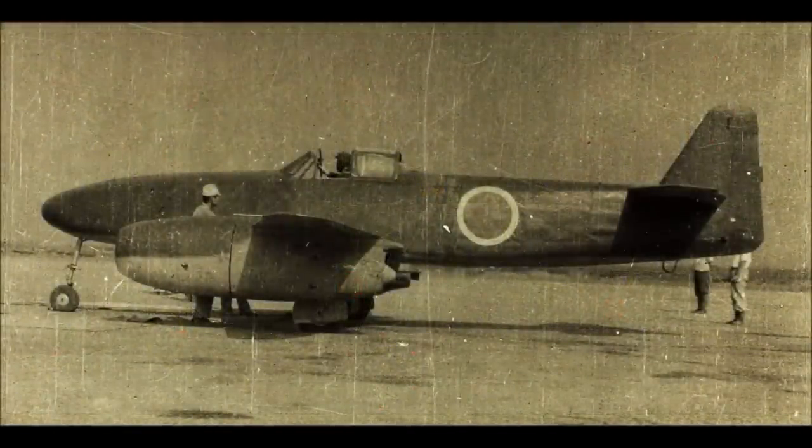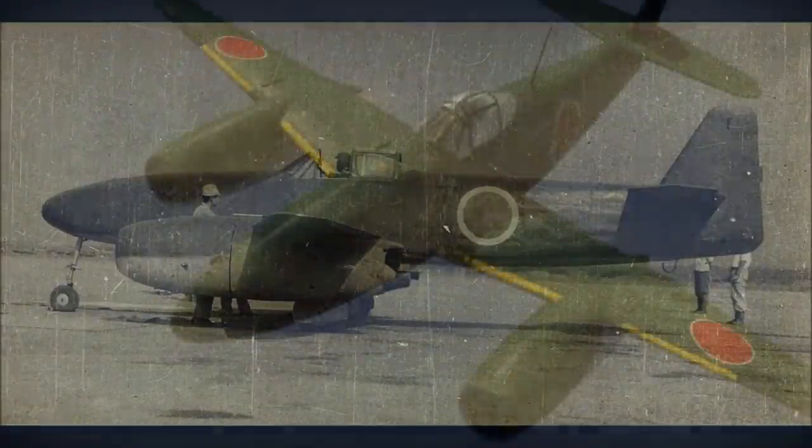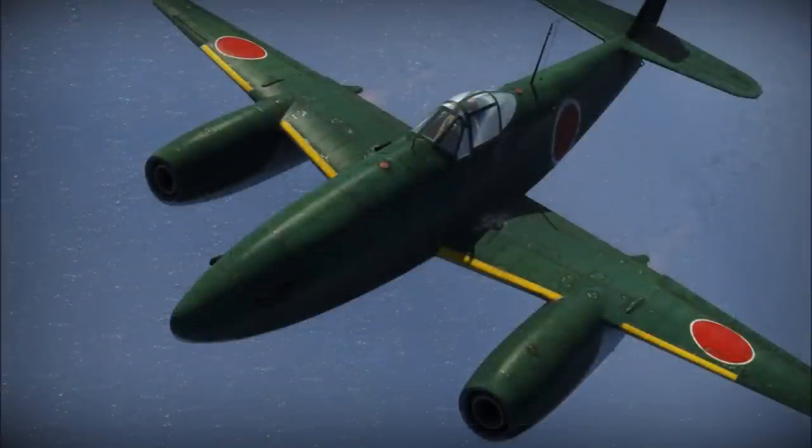Last but certainly not least of the land-based fighters is the much-anticipated J8N1 Nakajima Kikka, or Orange Blossom. As you can see by the form, this is the Japanese equivalent of the German Me-262. Only two prototypes were flown, one of which crashed, but like the Shinden, the specifications will give us an idea of what to expect in the game.